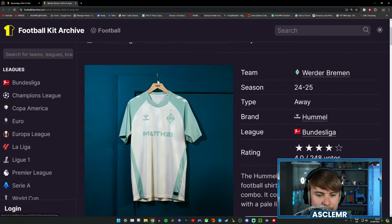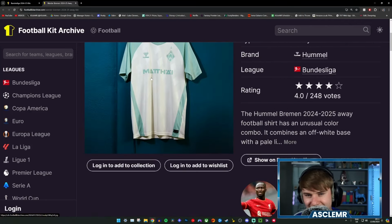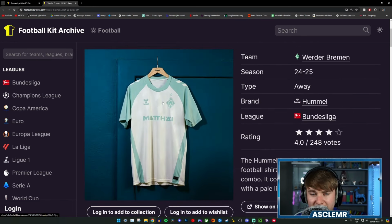The away kit. Let's see how it looks on. I actually don't mind this. It's a pale off-whitey colour, is it? Yeah, with a very, very pastel blue, like a pastel turquoise. Again, it's really clean. It's nice and simple. There's not a lot to it. It is what it is.